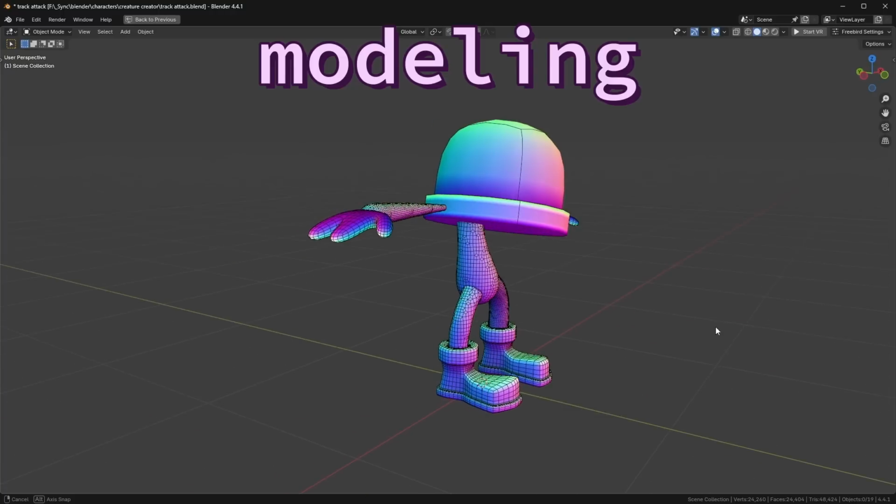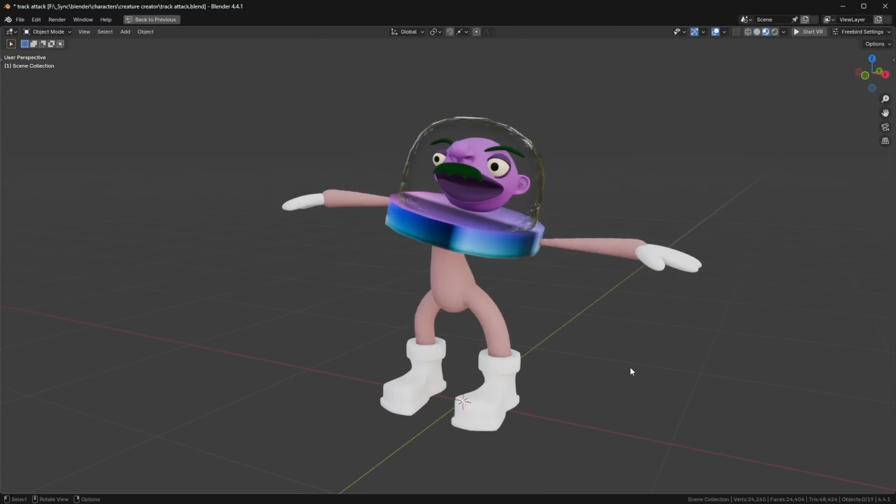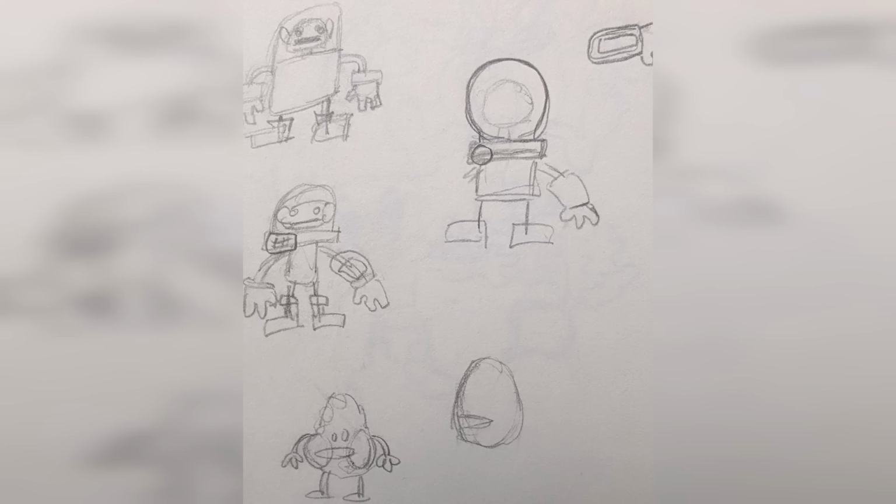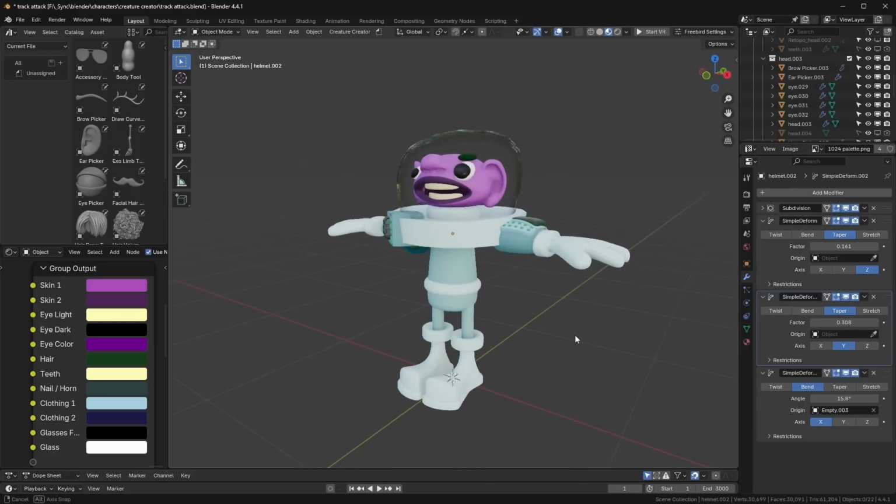I started with the main astronaut and alien characters, but didn't plan their designs before starting, and they weren't looking very good to me. So I went to my sketchbook to test some shapes, and this is what I had when I went back to modeling.